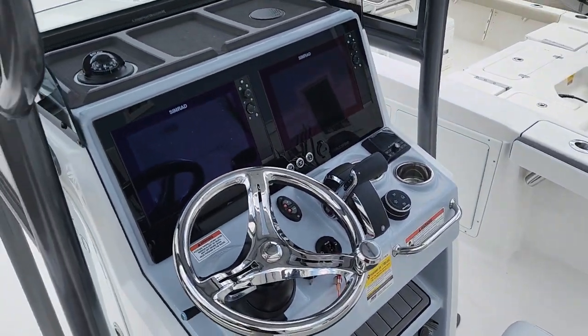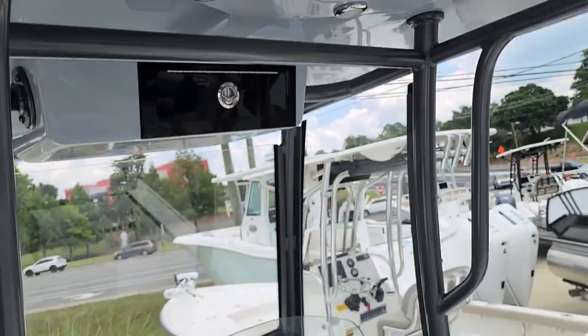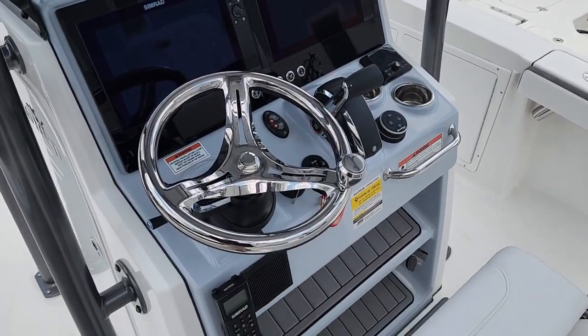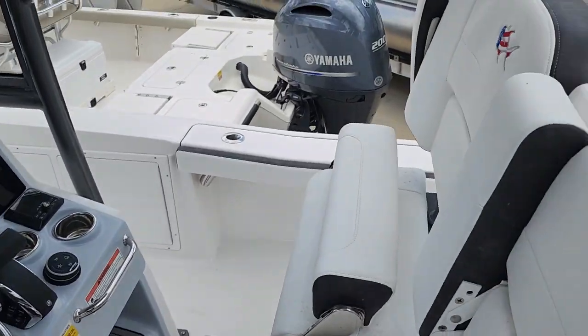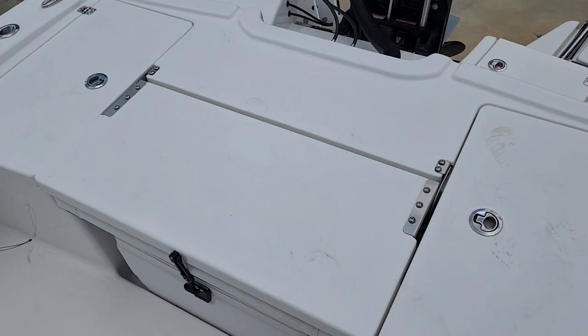Very well laid out helm. Helm's actually molded at the same time as the top and the hull itself, so the colors all match. Everything is done in-house. Twin 18-gallon live wells right here. You have the seat back that opens up.